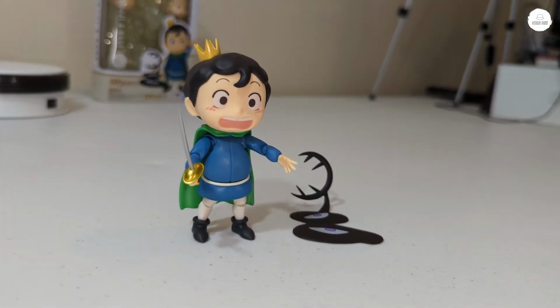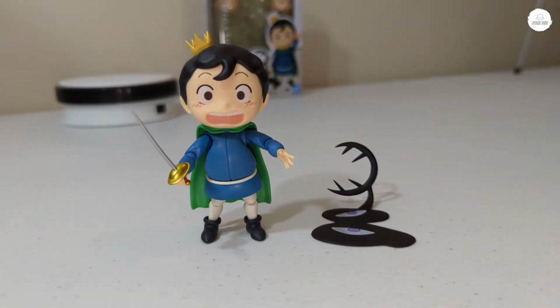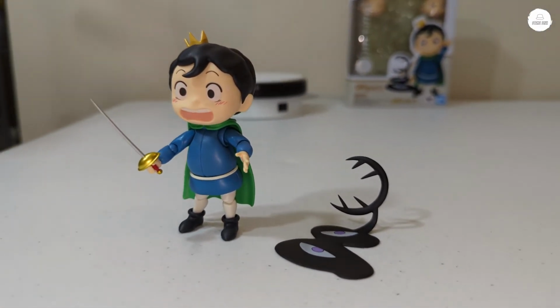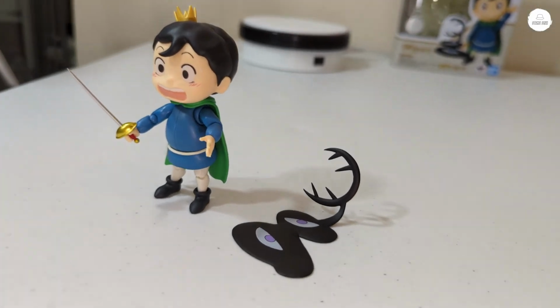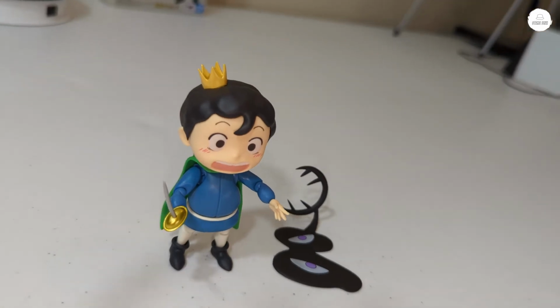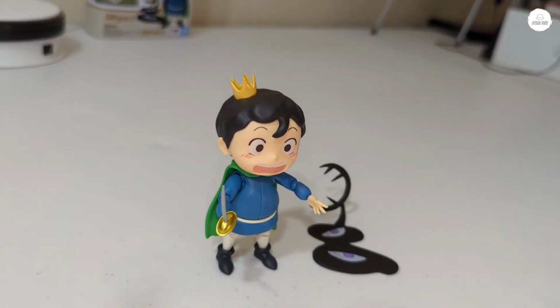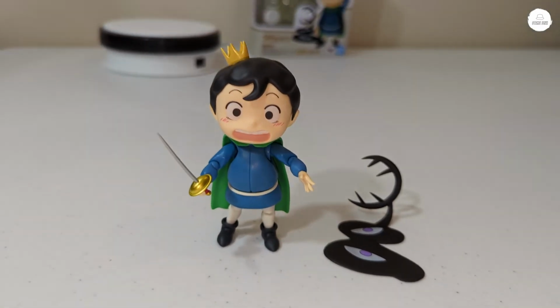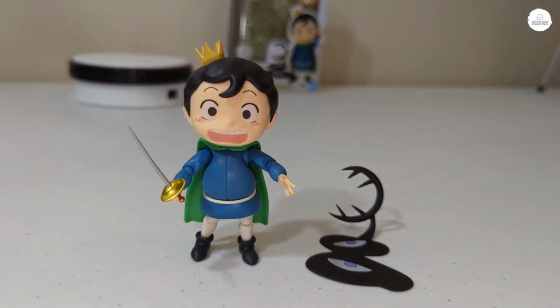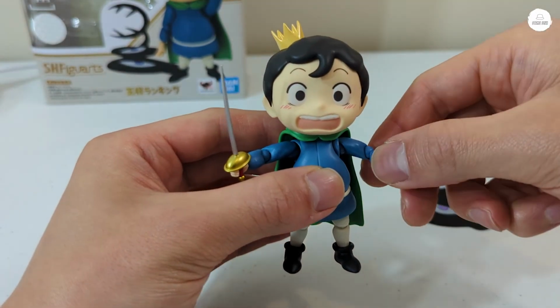And Bojji is not actually the best character in the show, in my opinion. Just like most shonens, most animes or shows in general, the protagonist is not the most interesting character. He might be the most lovable, but he's not the most interesting. This figure is definitely worth it. It's not that much money, in my opinion. Anything under $100, I don't really deem to be that much.